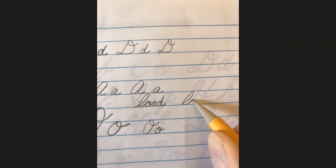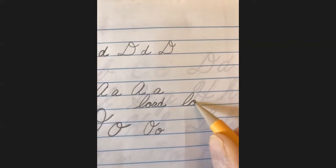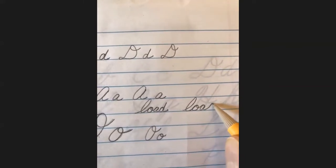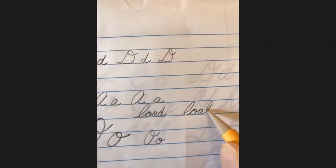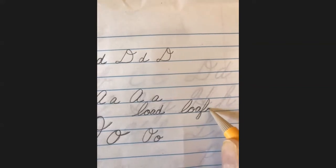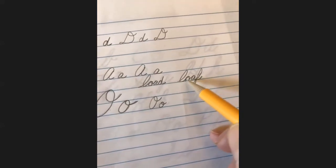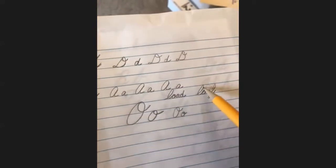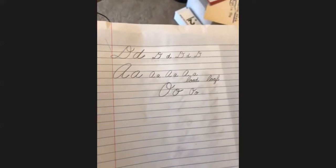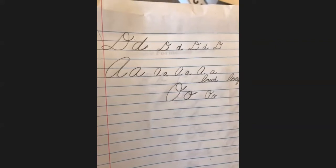L, O, A, stop, come back around, and then F. Notice, straight down, come back around, and go like that. So do a good job with that. We notice that word includes an O and an A. As you connect them, they're different. So practice those today. Do a few rows of that. And don't forget your letters. Don't forget to do them correctly. And do a super, super job with that.